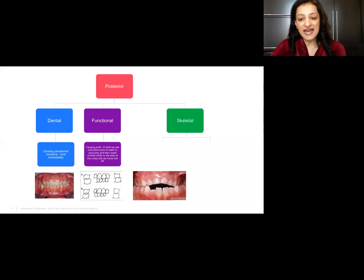And a way to tell if this is a functional shift or not is, when they're not biting together, when they just open wide and then rest together, are the midlines on? Of course, there's crowding and things like that that can shift midlines for other reasons, or they're more class 2 on one side. But generally speaking, do you see a difference between when they haven't closed and when they close all the way? Does that midline shift to the side of the crossbite? And it always has to be to the side of the crossbite, the midline. If it is, boom, they've got a functional shift. This is a posterior functional shift.